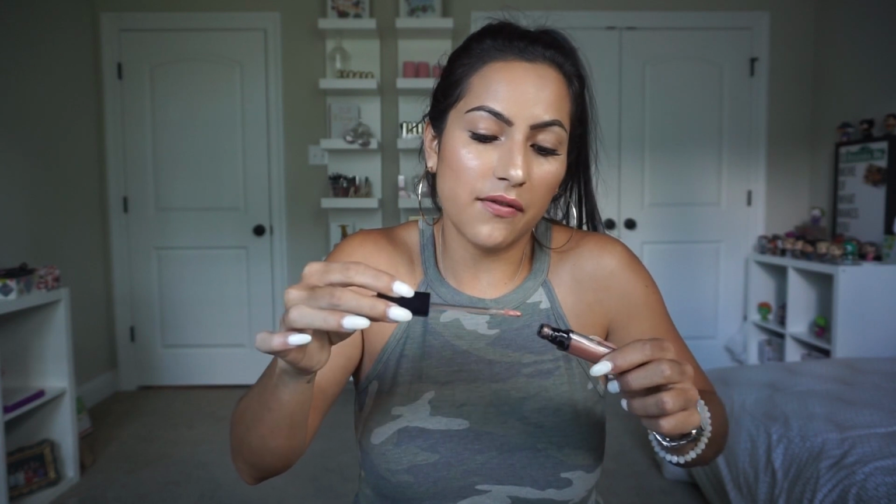The next thing that I wore a lot, usually at night, is this gloss, and this gloss is from Estee Lauder, and it is the color Intense Spice. This gloss is so nice. I just love it. It's kind of like a goldy nude gloss, and I'm not big on glosses, but I really like this one. So I brought that one.